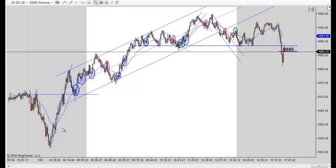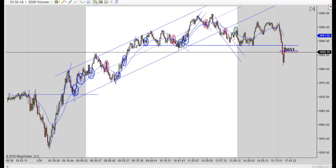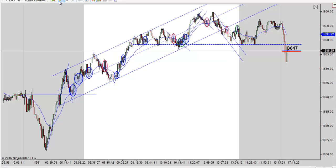And another really nice uptrend today. If you look at the big picture from where we opened, the opening at 8:30 was right in here somewhere. We traded up a little bit from that point, but by the time we closed, we didn't close up that much. So most of the movement was in the overnight.